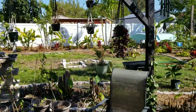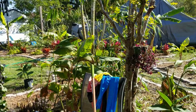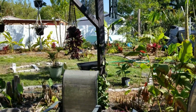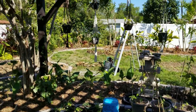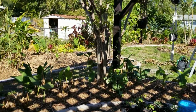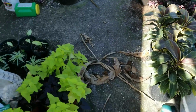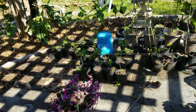So it's March 1st, and we'll go over what we've done over the last month. It's been busy, and we've gotten a lot done, and we've gotten nowhere near done what I wanted, but I have sometimes unrealistic expectations, and that's fine. So we still got a lot to plant out under the pergola, but we're making progress.